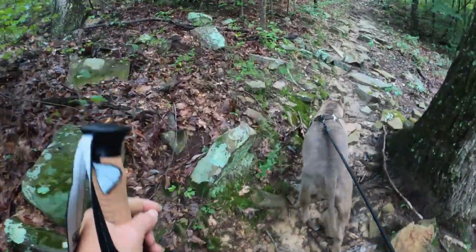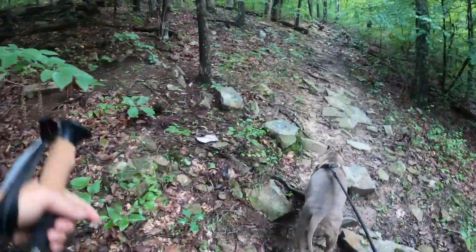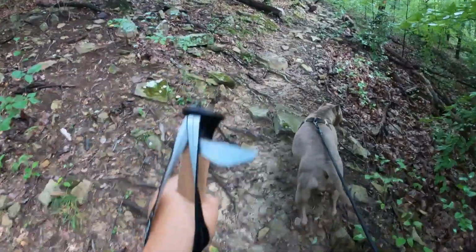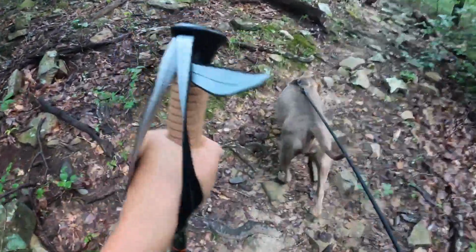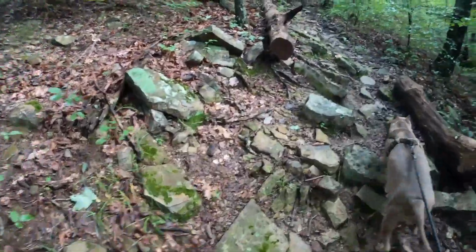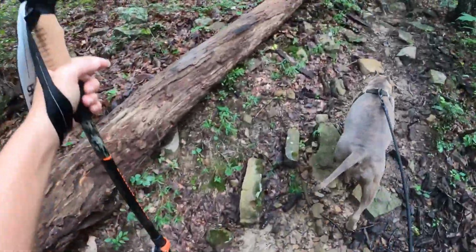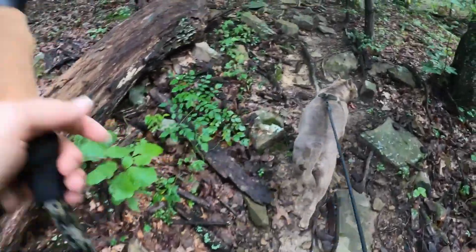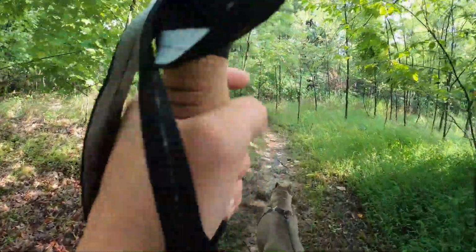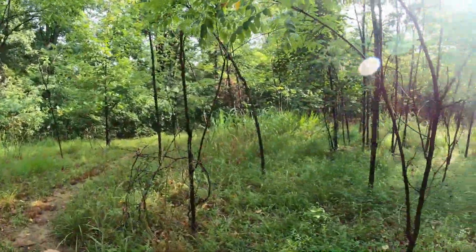So, the reviews lied about it being flat. There's a significant amount of uphill. As you can tell by my breathing, I'm not used to this anymore. It's a really good conditioning hike for both of us. Check out those rocks. Deer.